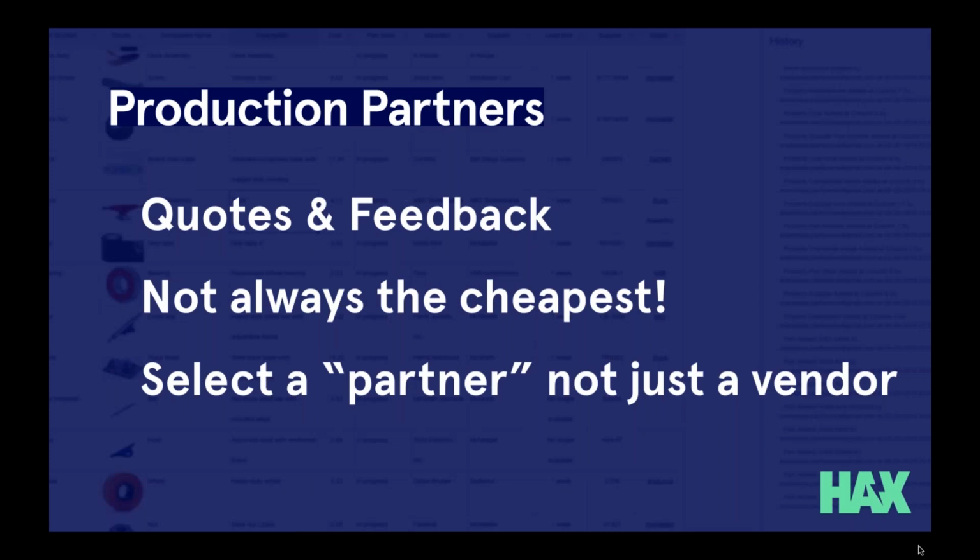This is where your bill of materials comes in handy, where you're actually able to spec out things in detail and give you very specific feedback. Sometimes you're going to be choosing a production partner that's not always the cheapest, but they have higher quality. They have other things that are of high value that aren't always going to show up in the lowest cost items. And really the mindset to hold on to is that you're selecting a partner, not just a vendor, not just somebody who's going to do this for you. So keeping that partnership in mind.